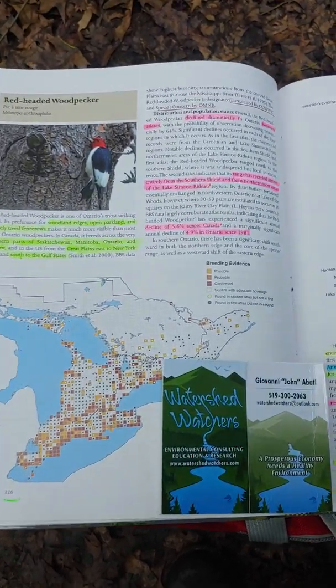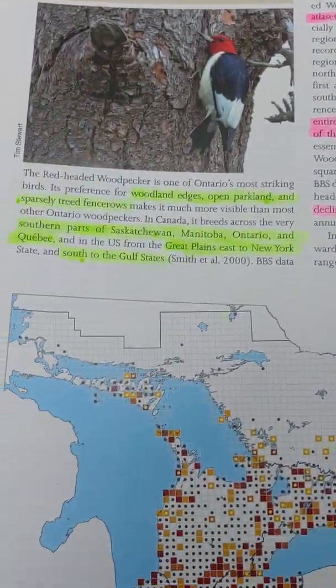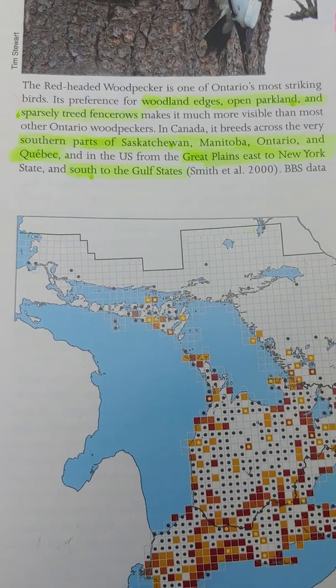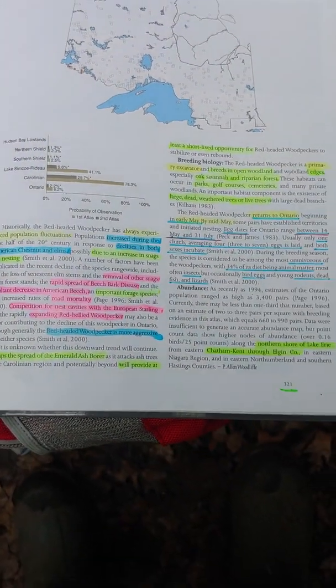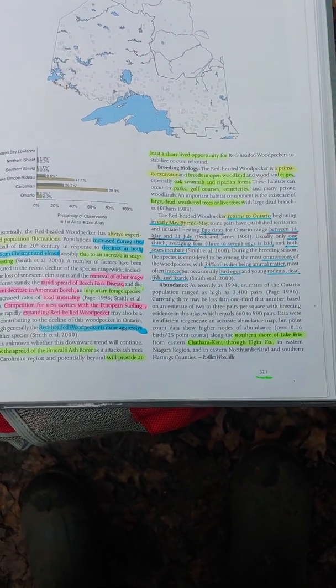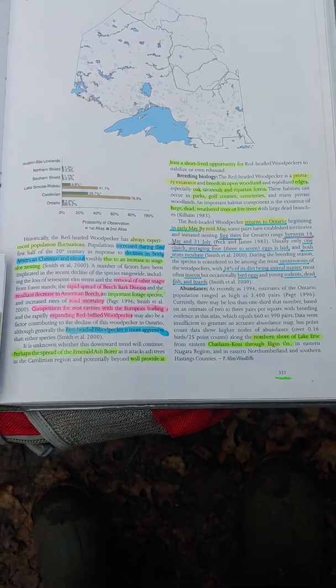So I highlighted some of the features of the atlas. The red show the threats to the species. The green show the habitats they're found in, while the blue highlight their diet, when they migrate back, when they lay their eggs, how many eggs they have in the clutch, and when they fledge.